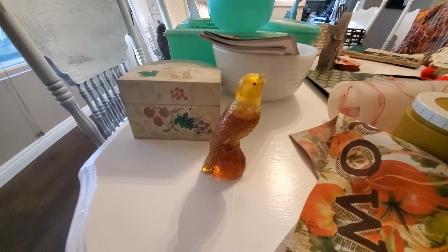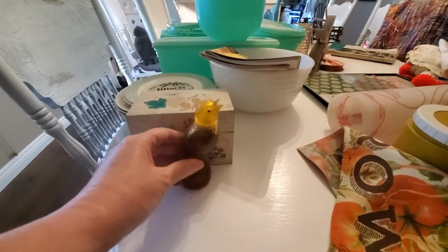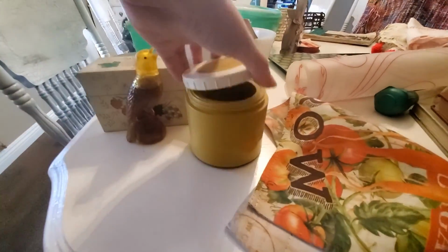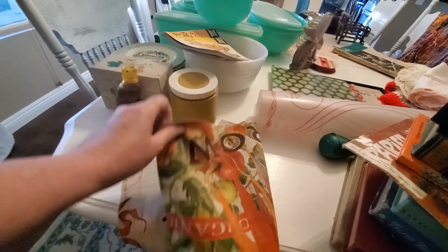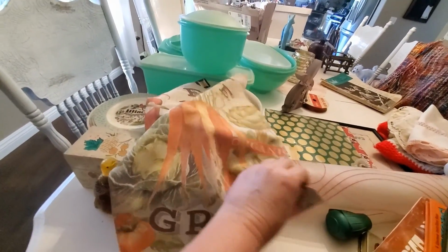We've got our vintage little yellow bird Avon bottle. Still has the cologne that I'm sure does not smell good, but that'll be up for sale. We've got our vintage thermos that normally probably had soup that you would take with you. That's up for sale. This I just grabbed for myself. I love the little flags that can go out in the garden, and I thought this one was really cute.